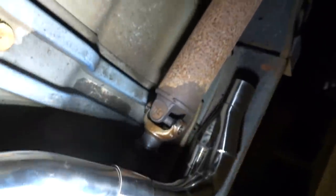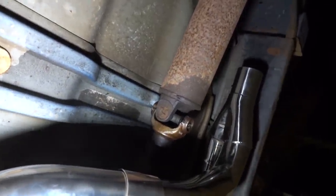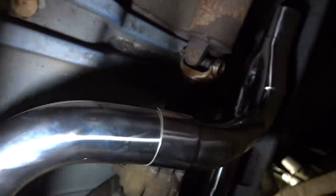And looks like we might need a U-joint or something right there. It's a little moist. Maybe we need a seal. I don't know. We'll have to investigate that later.